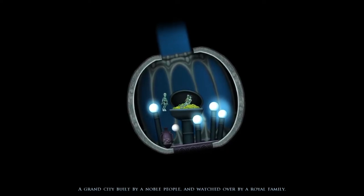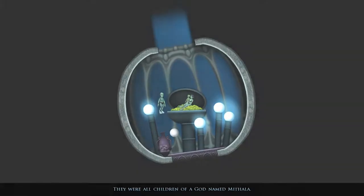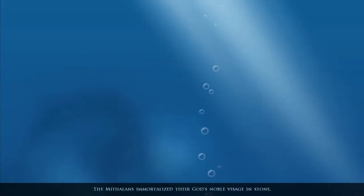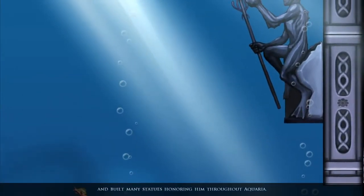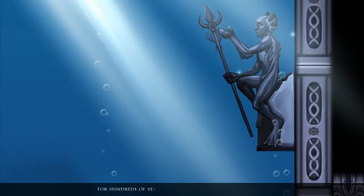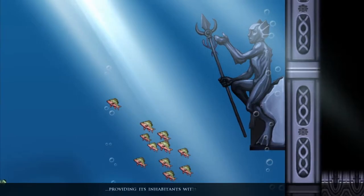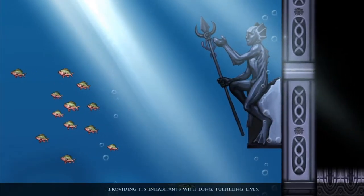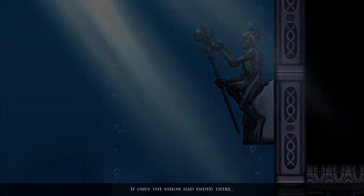And watched over by a royal family. They were all children of a god named Mithala. The Mithalans immortalized their god's noble visage in stone and built many statues honoring him throughout Aquaria. For hundreds of years, the city of Mithala stood strong, providing its inhabitants with long, fulfilling lives. If only the vision had ended there.